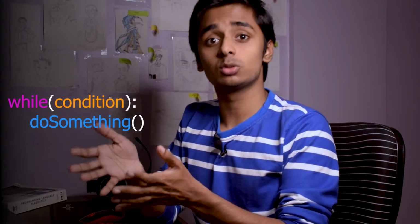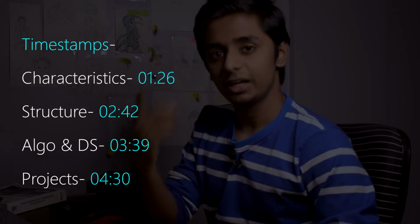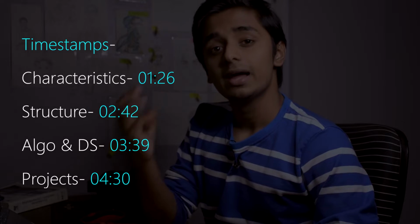When I was learning Python, which was my first programming language, I had no idea what exactly I was learning. I knew that this is a while loop and this is an if condition, but there was no system to it. I was just learning things as they came along. Not only was this extremely inefficient, but it might have even halted my growth. So I've come up with this method, which is how I would learn to code if I had to start all over again.